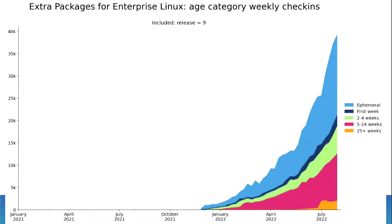Now, the new way of doing things is DNF count me. Matt's thing for that is Brontosaurusificator or something like that. I'm not even going to try to pronounce it. I can pronounce it. Okay, this is for EPEL 9. One of the things his does for Matt's wave things is it separates them by ephemeral, which is, think of it as like a CI build. It's just there for a day. It's systems that are a week old or less.